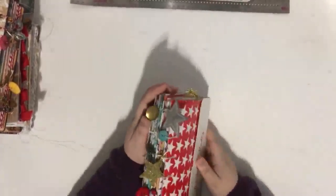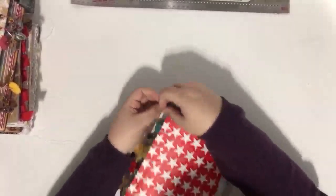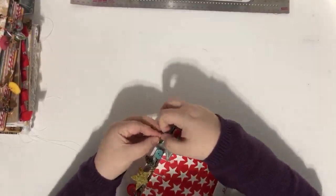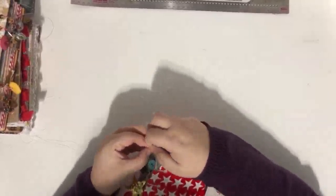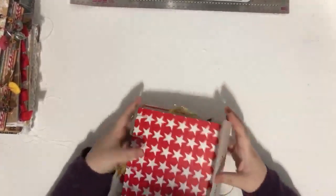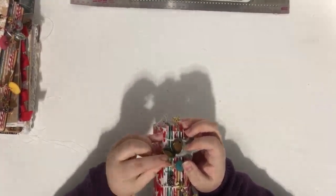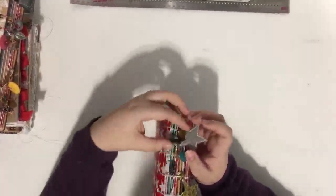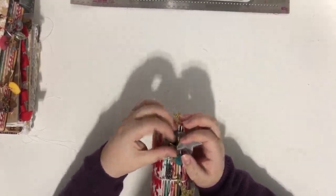And this one is really cute. This little thing here, this little circle, is actually a locket charm. Let me see if I can open it. Yeah, so it's like a little locket, and I stitched it on there so you could add a little photo or something inside the locket. Isn't that a cute idea for junk journal bookbinding to have a locket on the spine? Oh my gosh, I love it so much.